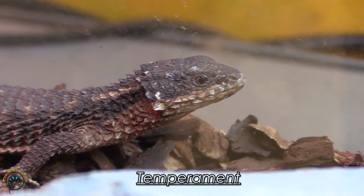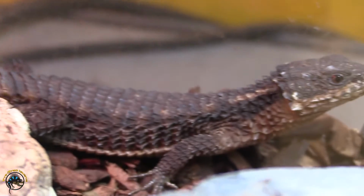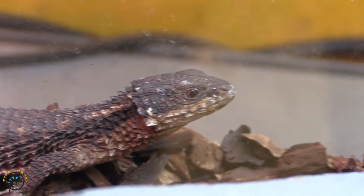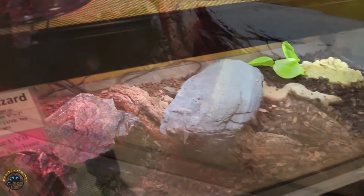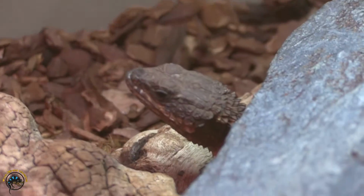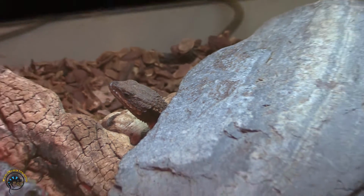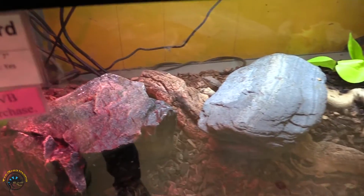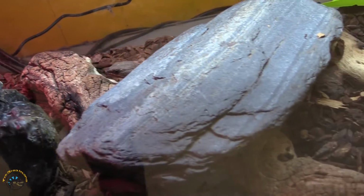As far as their temperament goes, the specific ones we have are pretty shy and don't like to be held. They're more for looking at, and they're really pretty, so they are fun to watch. But yeah, they do like to hide a lot, and when we try to get them out, they do wiggle. They aren't the most outgoing of lizards, but you can still have lots of fun watching them.